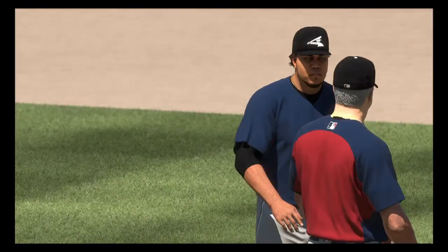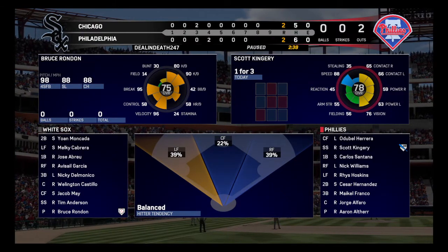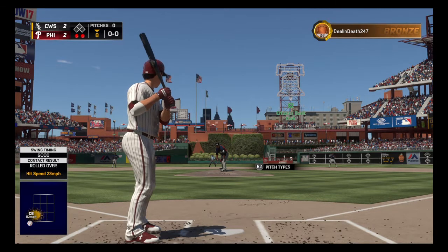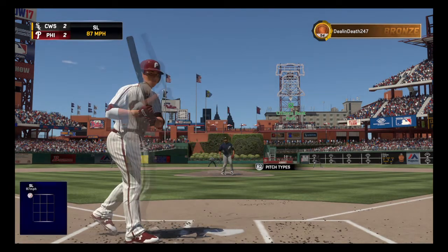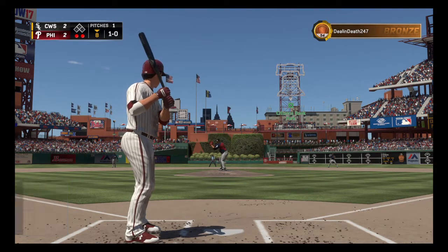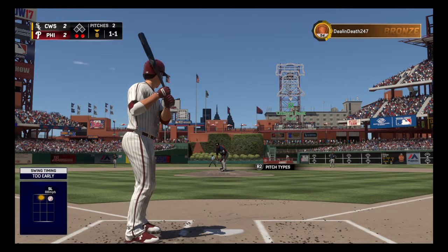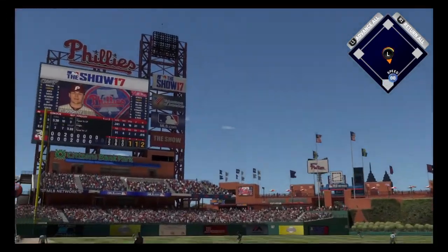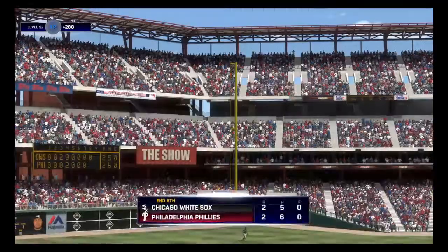Kingery, Bruce Rondon. Kingery. And some stirring now in the White Sox bullpen as it looks like a right-hander's up and throwing. First offering on its way. Boy, good bite on the slider, and it just missed inside. One, 1-0 pitch on the way. And he's in front of a tight little slider that time. 1-1. Here it is. Pulled high in the air out to left field. Cabrera's there. No trouble with this one, and the inning is over.